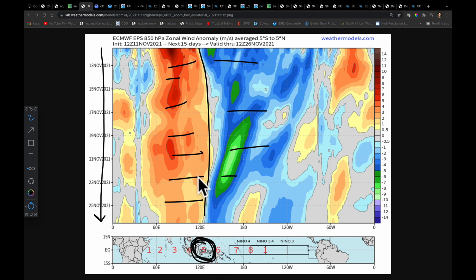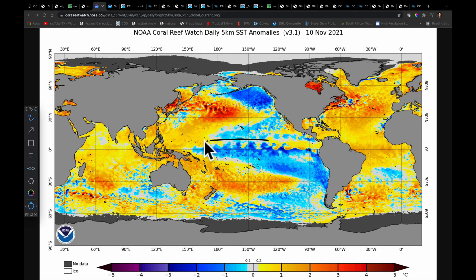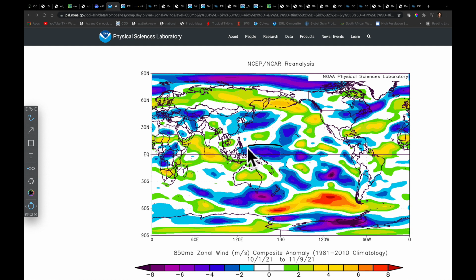Now, this is something I stressed on Monday, but I want to bring it up to you again. Because as we look out there and we see the cooler water in place because of those winds, and the winds coming in like this and over like that, and the rising motion in this particular area, it's going to give us a very distinct look for what's going on with our La Nina and what's going on with the MJO.